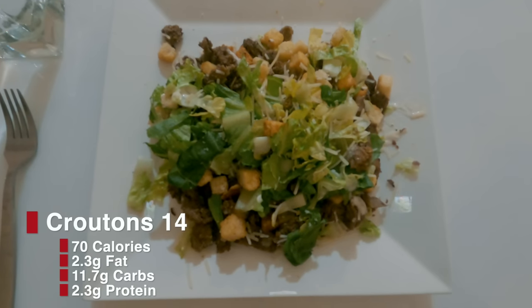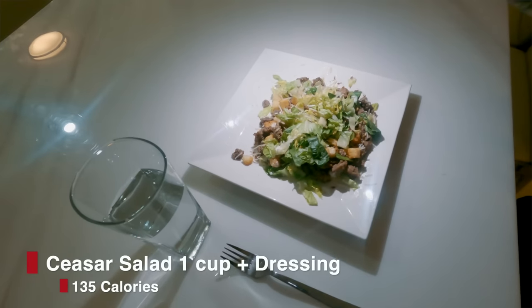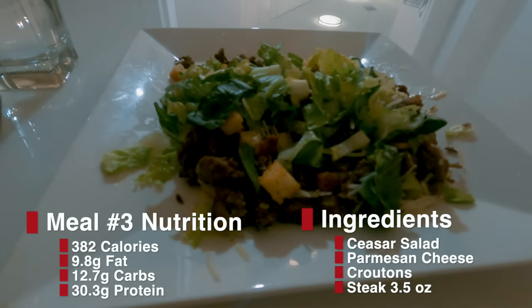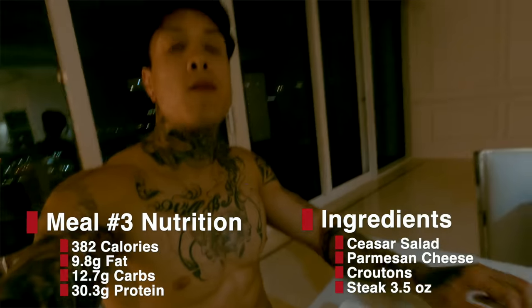We have around 14 croutons in here, which is around 70 calories. And we have 1 cup of Caesar salad with a couple drips of light Caesar dressing. That's gonna be 135 calories. To drink, we have a nice glass of water. The whole meal being 382 calories, 12.7 grams of carbs, 9.8 grams of fat, and basically 30 grams of protein.